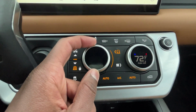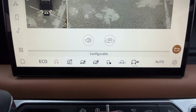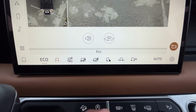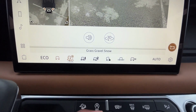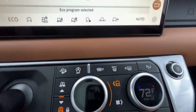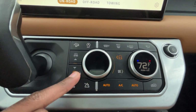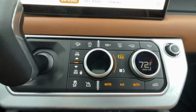And then what's really cool is you hit that button there and you can toggle your drive mode. So whether you want sand, rock crawl, wade, the configurable one. But then what I would probably use most often would be the eco or the comfort program. Unless I was going off-road, I'd use those other ones. But just a lot of configurability. Like I said, that air suspension is really, really nice.